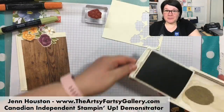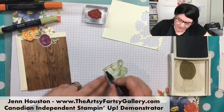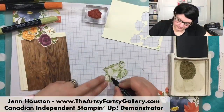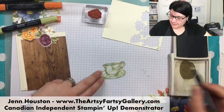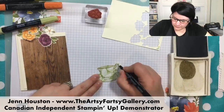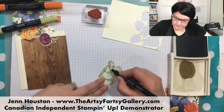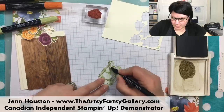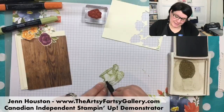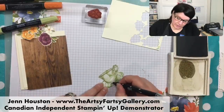Once I get my big Coco Chanel glasses, I have to speak properly. I'm going to dip this in my Crumb Cake, and where the shadows would be, give it a little bit of color, just to make it stand out a little. Have to watch with the blender pen because it is filled with liquid, so if you keep going over the same spot too many times, it can start bowing your paper because it's actually tearing the paper. Been there, done that, do it quite often.